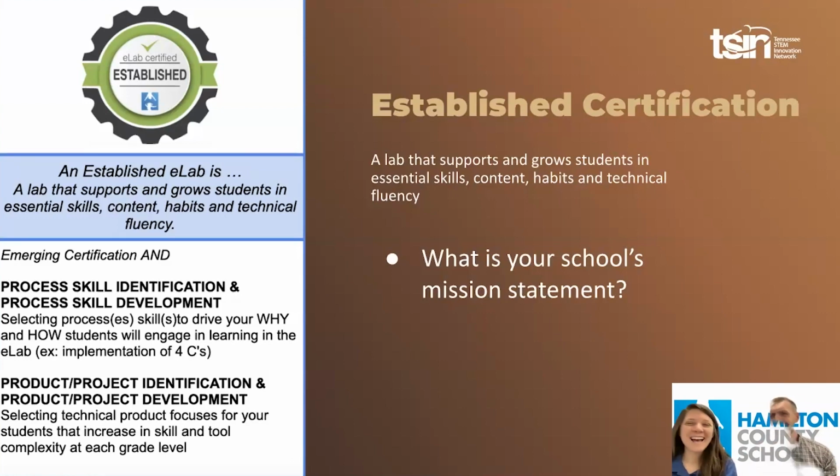Welcome back. All right, so what this means is we don't want to just say in our lab, we're building collaboration. If you went in a kindergarten classroom and said, we're learning how to collaborate, and then you went into a 7th grade classroom and said, we're learning how to collaborate, that shouldn't look the same in kindergarten and 7th grade or kindergarten and 2nd grade. So one of the activities that we work our schools through is really thinking, what does that look like from year to year, from grade level to grade level?